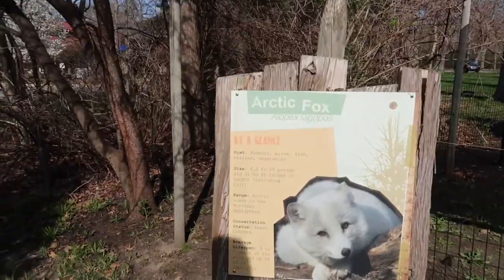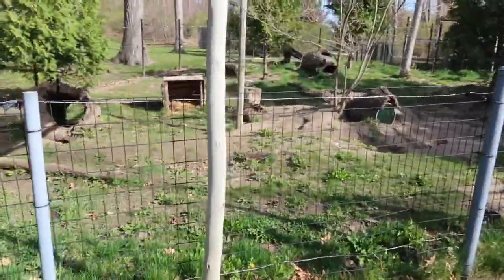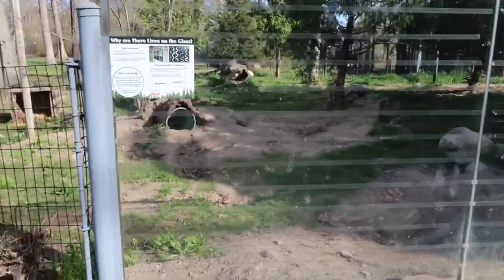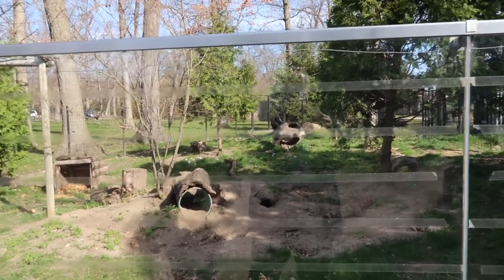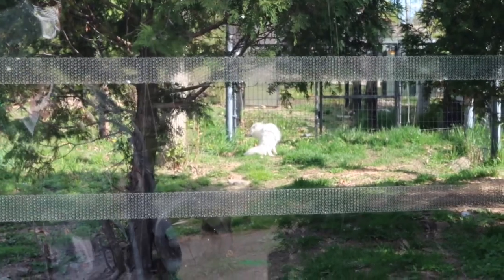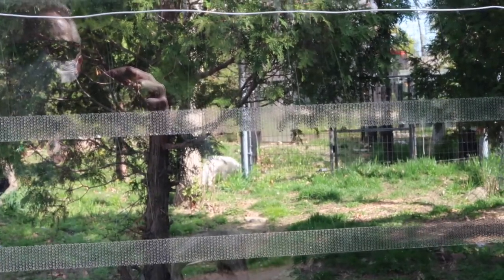The Arctic fox. All right, let's see if we can find him, if he is out. Oh, there he is. Oh, I saw him for a second. Yeah, he went right behind that log. Oh, there he is. How cool is that? Looking around for some food.